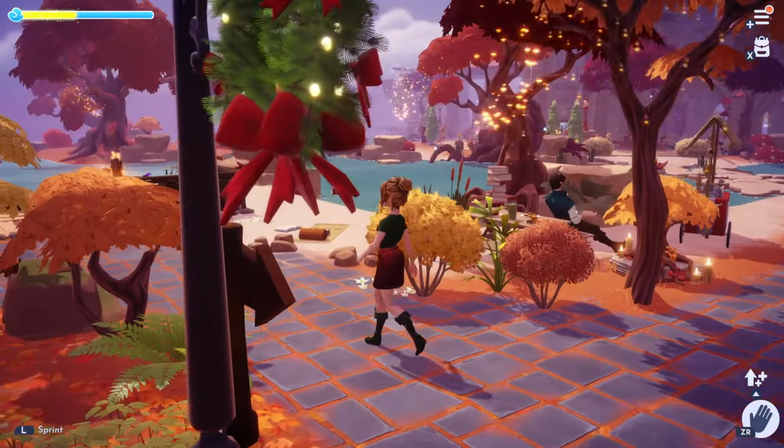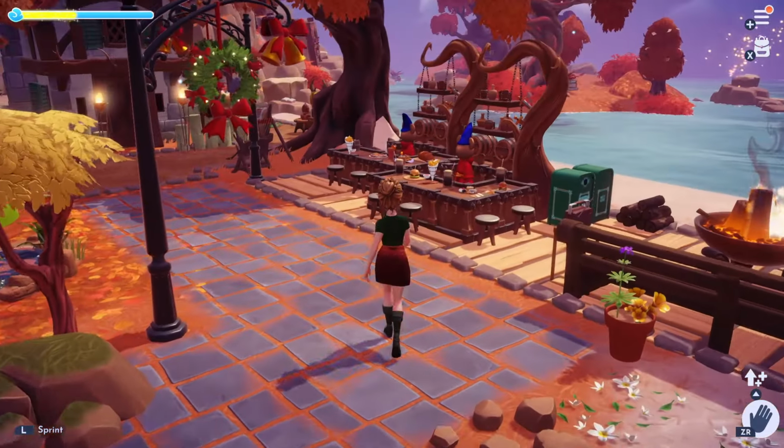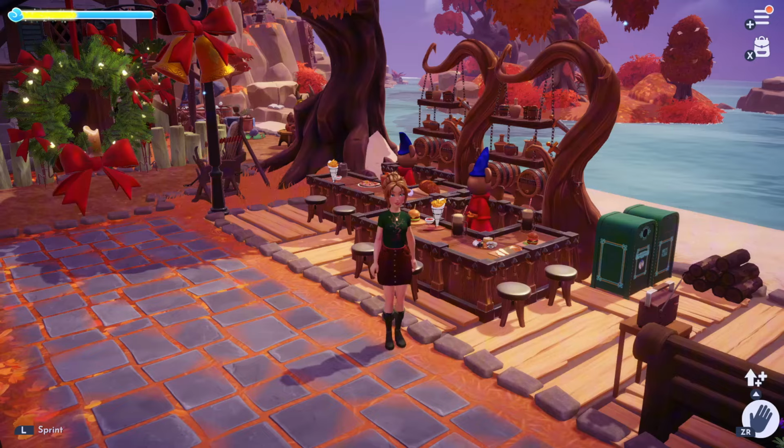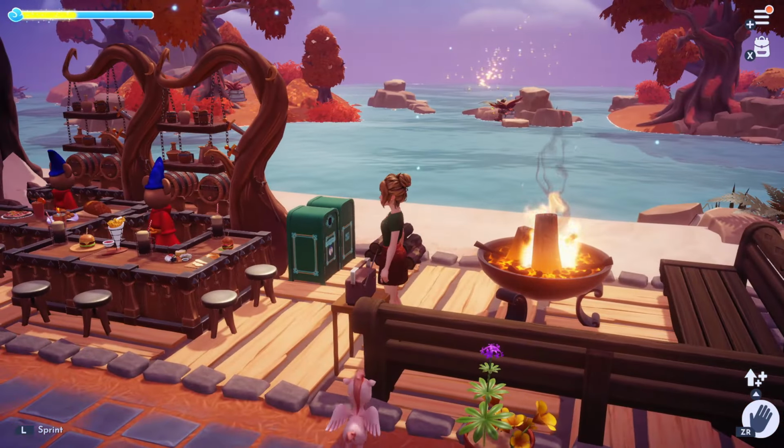Just more seating and eating areas. And then the bar, which I just love, with all the yummy food to hang out by the water and have drinks and food with friends.